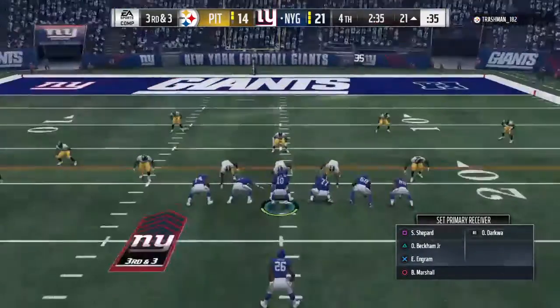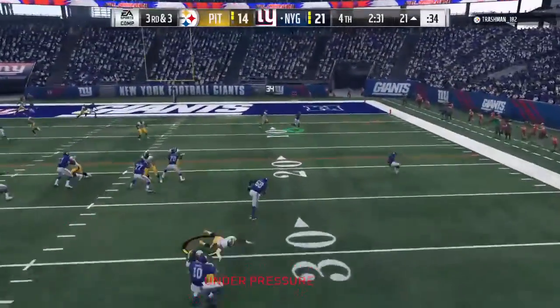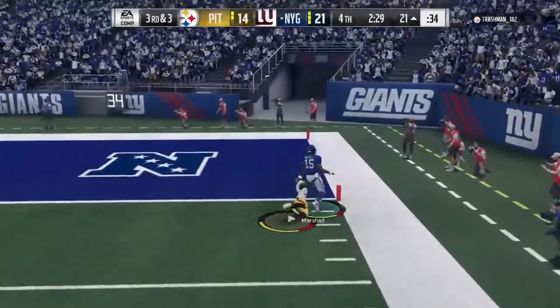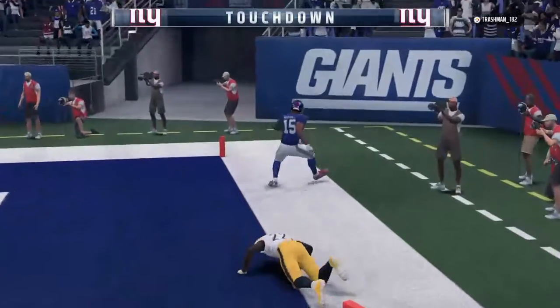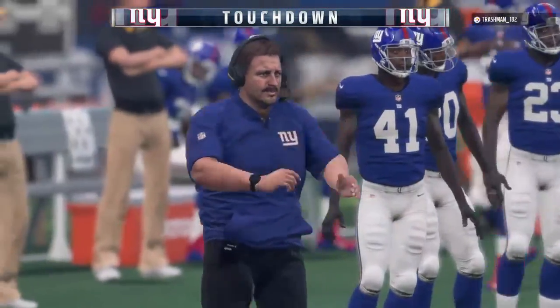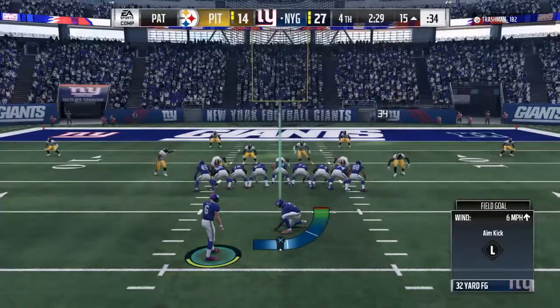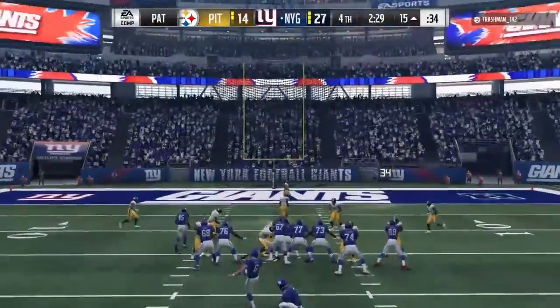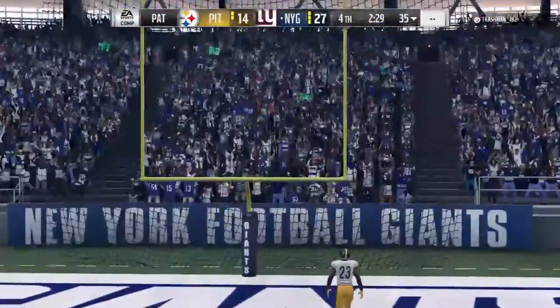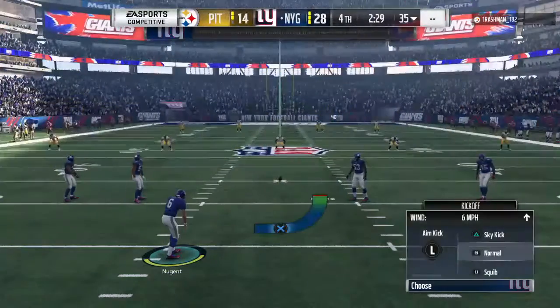This is 3rd and 3. Now a play fake, Manning. And this is complete. It's Marshall. And he will take it on in for a Giant touchdown. Brandon Marshall from 21 yards away. And the Giants are able to grow their lead. He's got it as they double up the lead. This one's now 28-14.